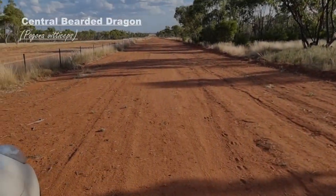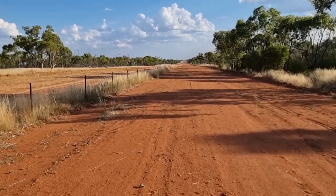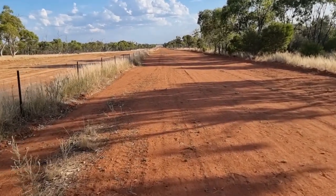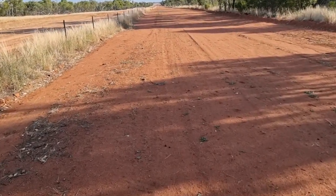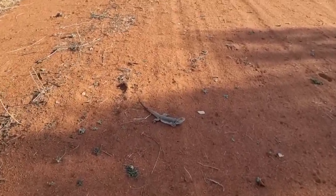We've just got a bearded dragon on the road. Maybe he might sit there for us. He might not bolt. It should be good. There he is.